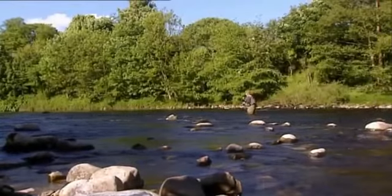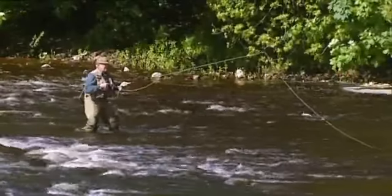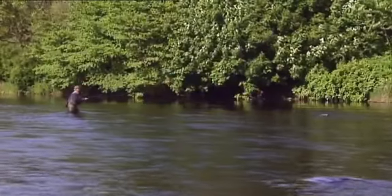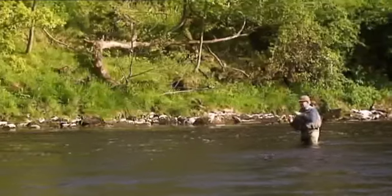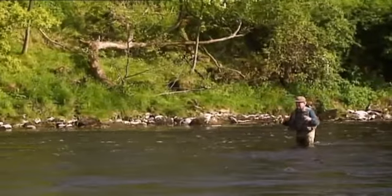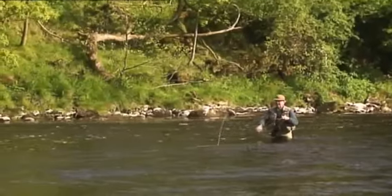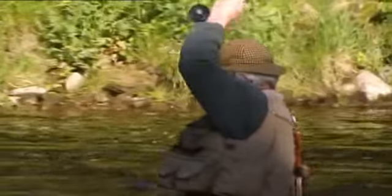In this video, we cover two more techniques for tackling fast, streamy water. Upstream nymphing in shallow riffles and wet fly fishing using North Country spiders. Both these techniques are classically British and are essential skills. Although upstream nymphing was born on southern chalk streams, it's also very effective on fast-flowing rocky freestone streams. Remember though, you're going to be very, very busy in the fast water, but it's a rewarding technique, both in terms of numbers and size of fish.